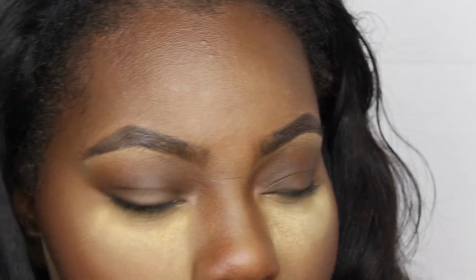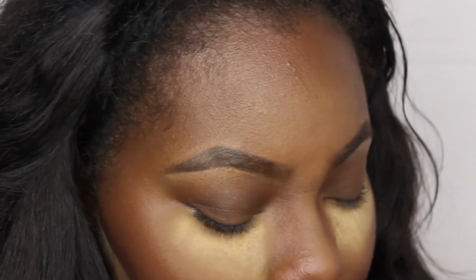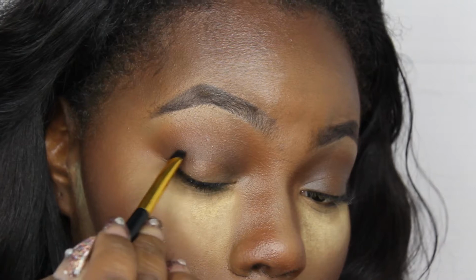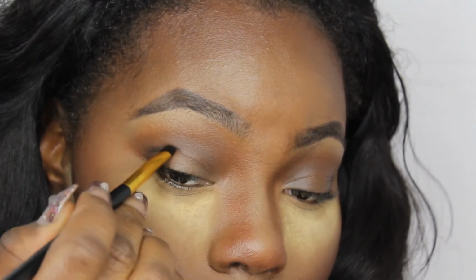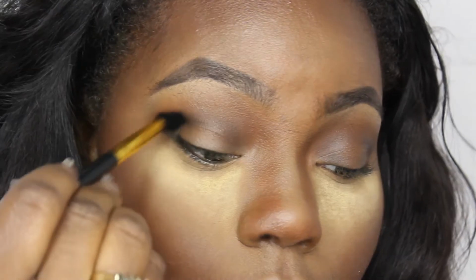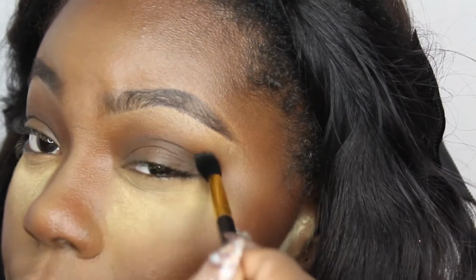I want to really deepen that sort of crease area. So I'm going to take black on a brush like this. It's just from my Take Me to Brazil palette. Just a little bit of that black. Tap it off, of course. And I'm going to run it right in the crease. And then sort of flick it up. Like so. So it should look something like that. You're going to take this brush and blend that out, because you don't want anything to be looking all harsh.